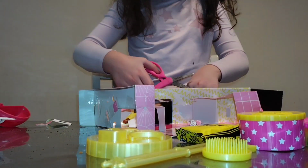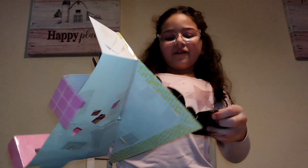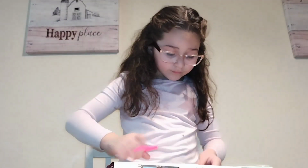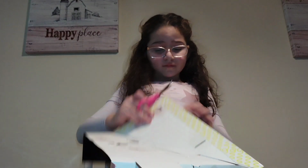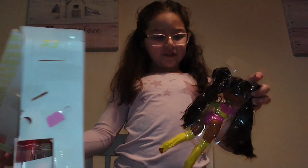It hurt. Maddie, can you put the light on for him? Her hair out. I don't have to cut hair. I just have to straighten. Okay, let's take this part out.